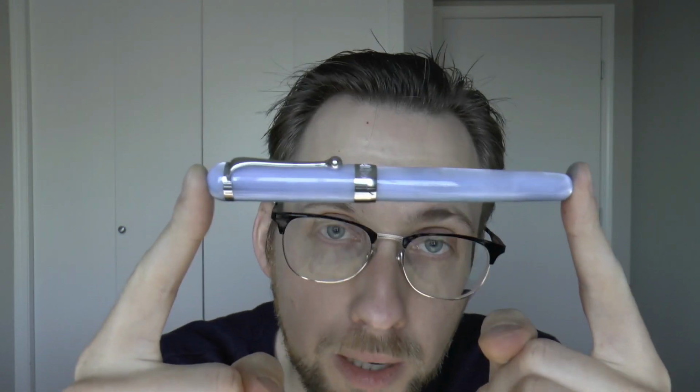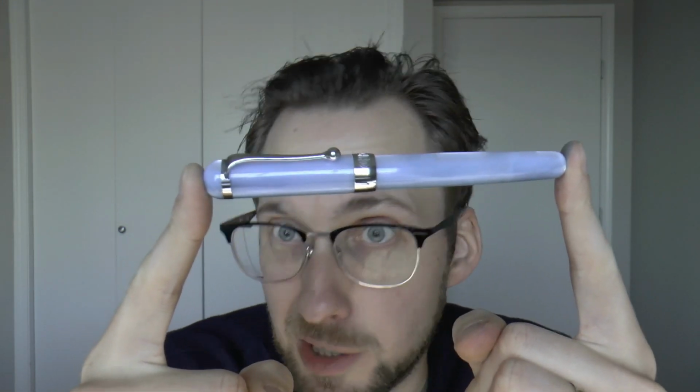The second thing is, this is not a cheap pen. Without VAT, it's 300 euros. I think I would personally comfortably pay between 100 and 120 euros for this. It's an acrylic pen, it's a cartridge converter. Yes, it has a gold nib, but that's it, right? I mean, you can buy something like this from a host of pen companies now.